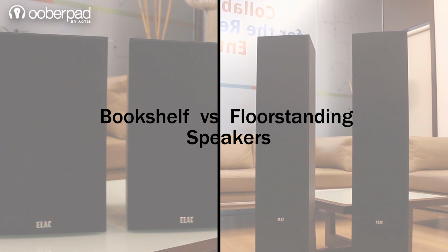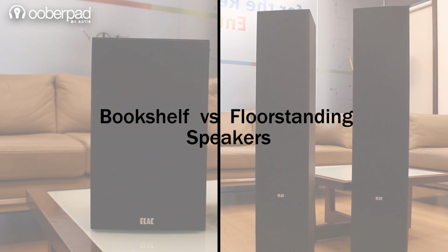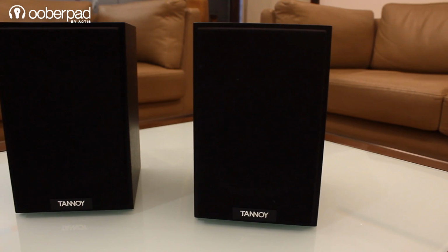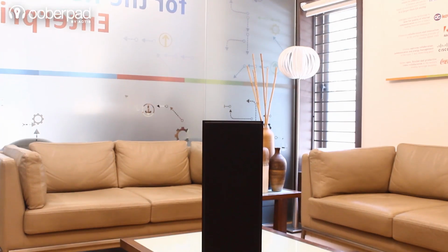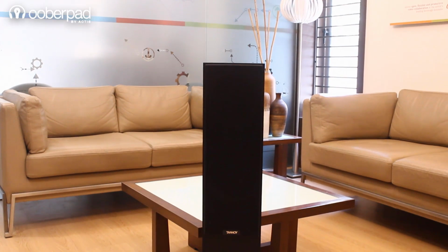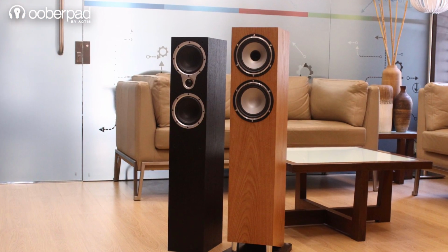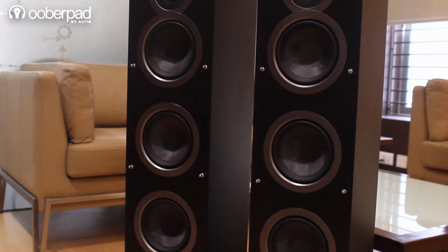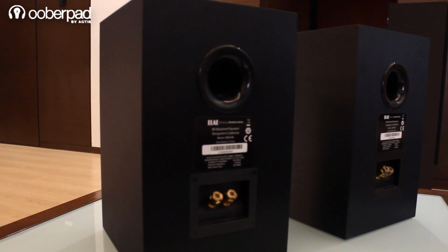At Ooberpad, a question we're often asked is, should I go for floor standing or bookshelf speakers? While bookshelf speakers easily fit into small spaces, they usually lack a low-end punch. On the other hand, the relatively large floor standing speakers offer high power, but they occupy space and are more expensive than their bookshelf counterparts. In this video, we help you understand the key differences between the two subtypes of speakers and guide you to choose the right one for your home theatre system.